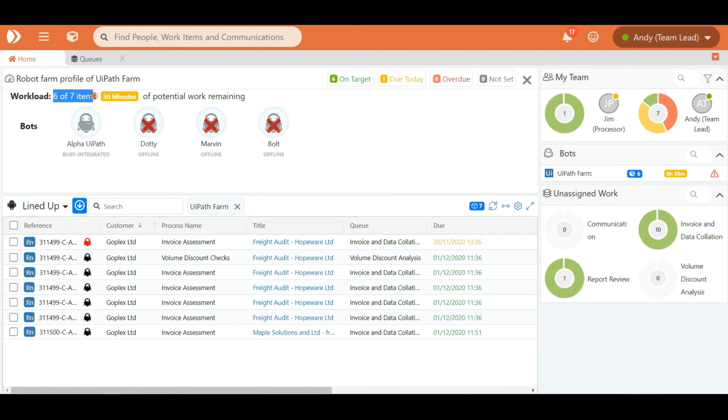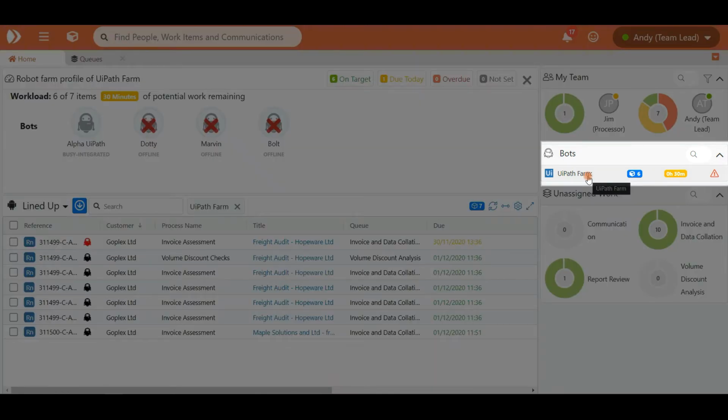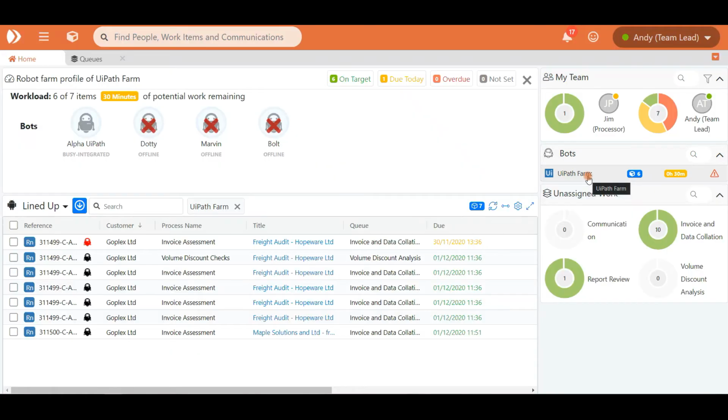Currently, there are 7 items of work remaining, after which the bot team will be idle. This helps Andy to plan work and think about what else to automate with his spare capacity. Enate is bot agnostic, and multiple bot farms can report to Andy. In this example, there is only a UiPath bot farm.